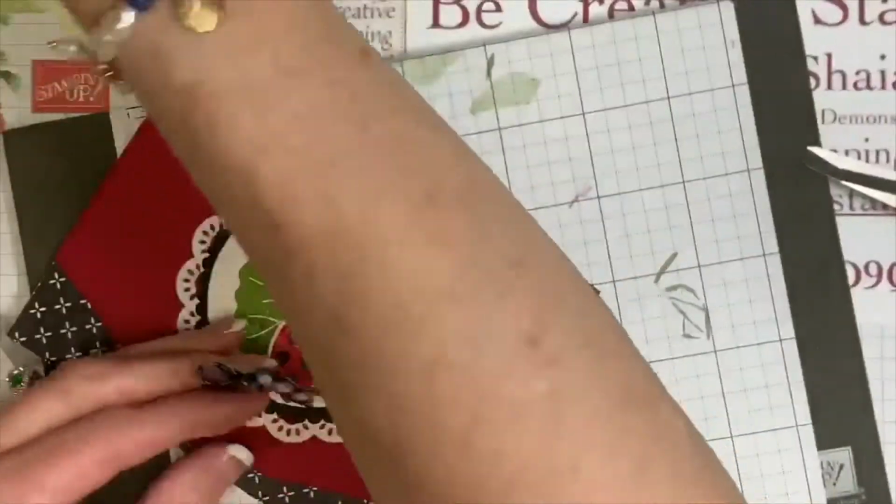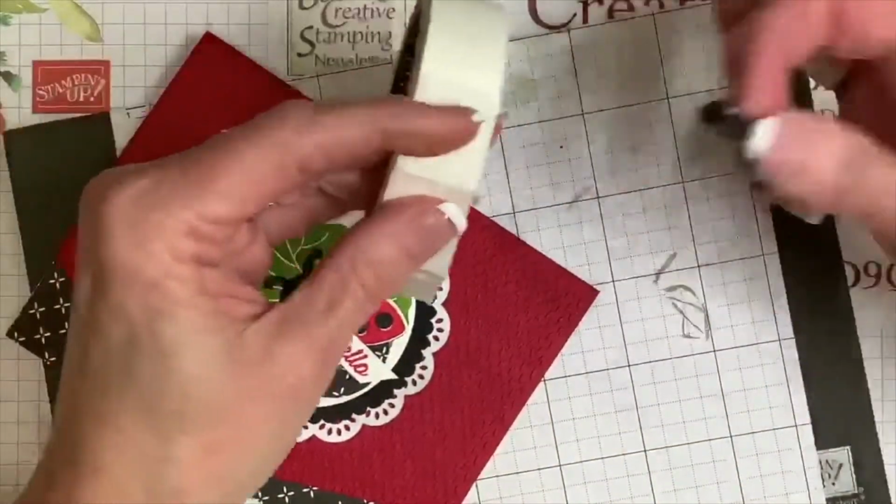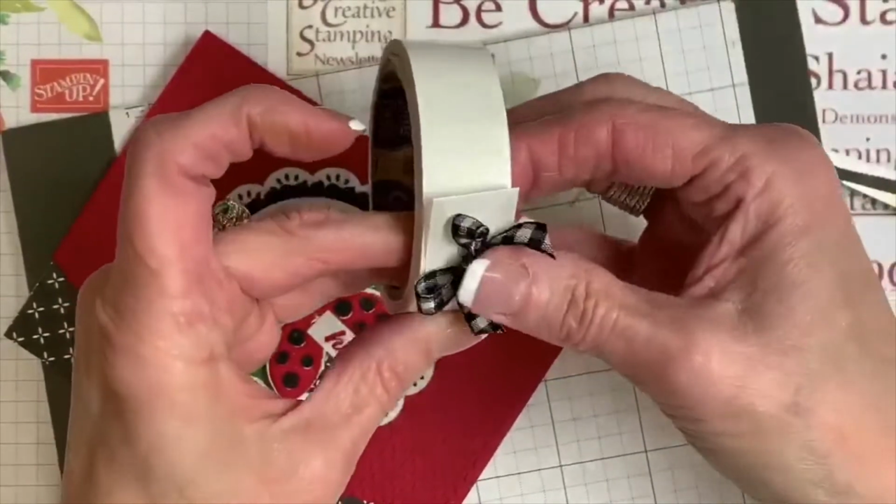Now we're gonna take another glue dot. So let's pull one out here. And now I'm gonna take the knot of the bow and I'm gonna stick it right on top.